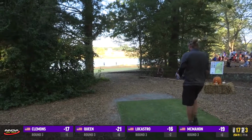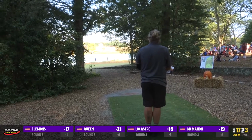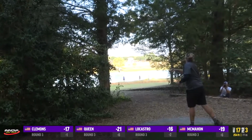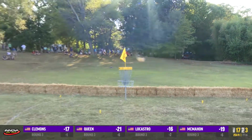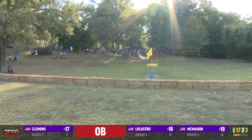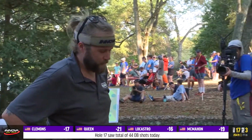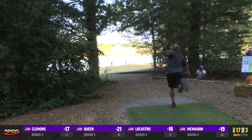Finds the water. You can't fault him because he almost aced it yesterday doing the same thing, being aggressive, and he's going to go right back to it. Didn't take very long to pull that second disc out, and that's clipped some trees coming out of the chute, and that's way short. That's really unfortunate at this stage of the proceedings. And look at this stat below, 44 OB shots on hole 17 today.